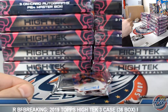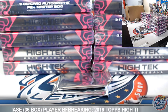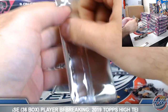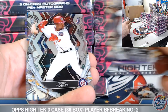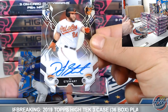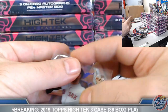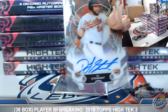Alright, let's see if we can find some auto action. Couple of Braves parallels early out the gate here. Braves making an early splash on the market too, getting Will Smith for 3 years. Chapman, Robles, Scherzer, survey says a DJ Stewart rookie auto on the board for the DJ Stewart spot. Javi Baez, blue. Chris Sale, purple, 35 out of 99. Last pack out of number 2 coming up.